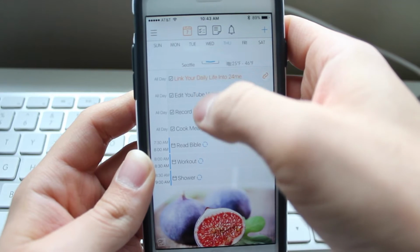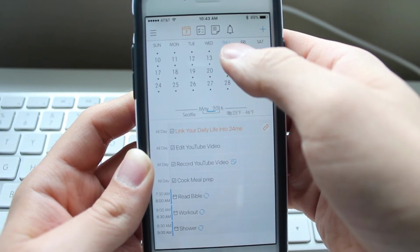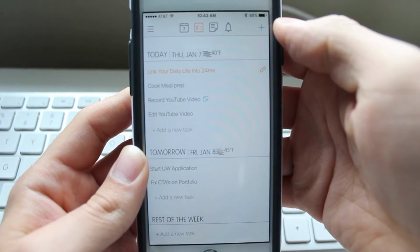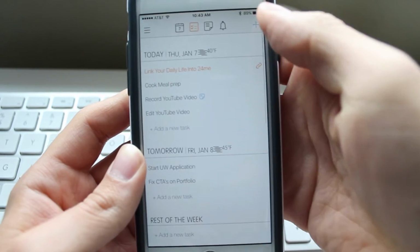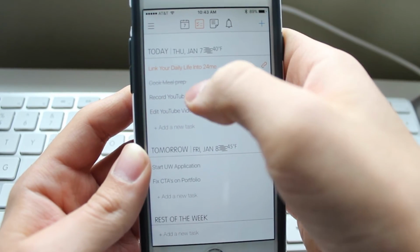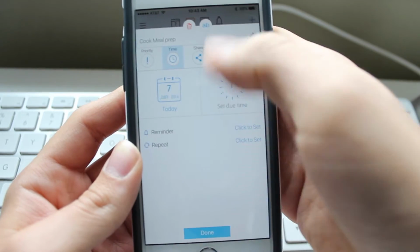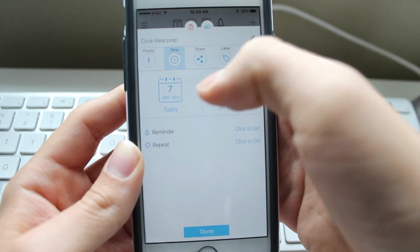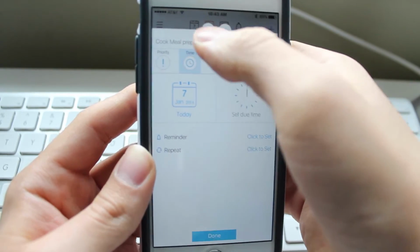So it's basically just a regular calendar. You can drag down, it shows you the rest of the month. You can scroll ahead of months to see what you have planned or behind in months. Right here is the task manager. So it has predefined sections like today, tomorrow, and rest of the week and later that you can quickly add your tasks to. You can swipe right to strike them out. If you don't want to use the predefined dates, you can add your own due dates to them. You can also share them to other social media or your other contacts. You can add them as priority, you can label them, or you can add notes to all of those.